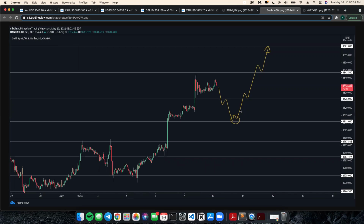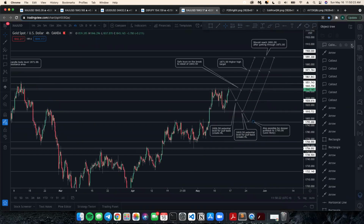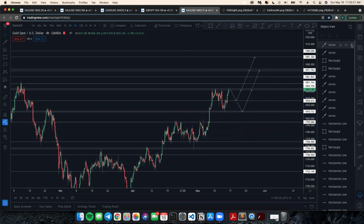This was explaining one of the scenarios, and essentially we're looking for buys from the 1811, 1810 area. If you didn't catch these buys, you can wait for the next key level to be retested, and buys would be taken up to 1843. I actually caught these buys, but I didn't get in here, I got in over here. I'm just going to remove some of this. You can see that gold played out to perfection.